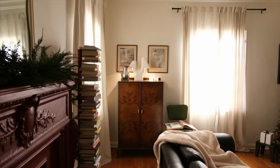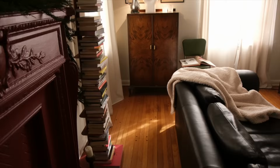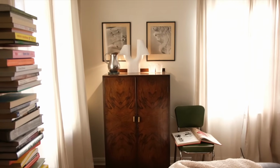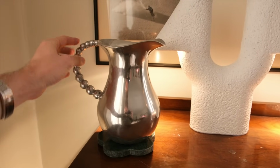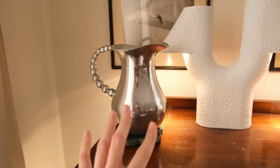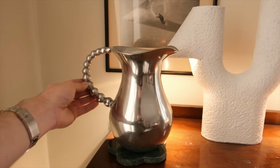Moving right along, we have my living room bar cabinet. This particular angle is one of my favorites in my whole apartment, and the way the light comes through and just the wood pattern on the front of this cabinet just looks so nice. I have this picture that I found to add a little bit of that antique silver look to the environment and break up some of the other colors and materials. I found this at the thrift store for like $8, I think.